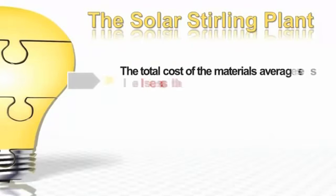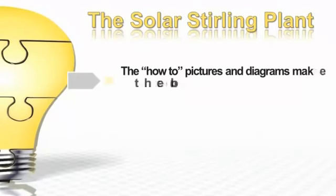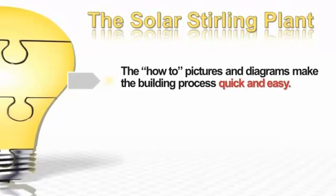The total cost of the materials averages less than $100. The instructions are simple, easy-to-follow steps. Everyone will be able to follow them. The how-to pictures and diagrams make the building process quick and easy.